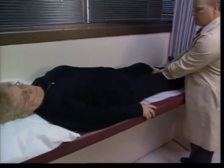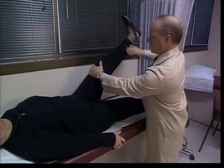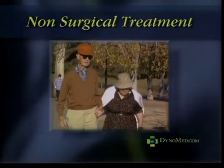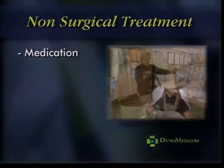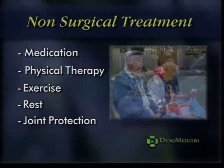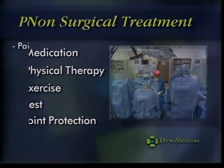Hip injuries, including arthritis, can usually be detected fairly easily during a routine doctor's exam. If total hip replacement surgery looks like an option, your physician will refer you to an orthopedic surgeon experienced with this procedure. Many people with arthritic conditions manage their discomfort with non-surgical treatments, including proper medication, physical therapy, exercise, rest, and joint protection. If these conservative care methods do not seem to go far enough, surgery is the next option.